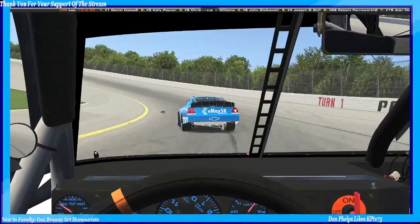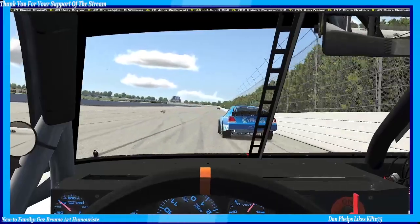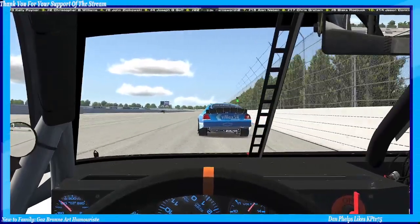I'm gonna miss Pocono after this week. I like this track. Super big Tri-Oval Raceway.